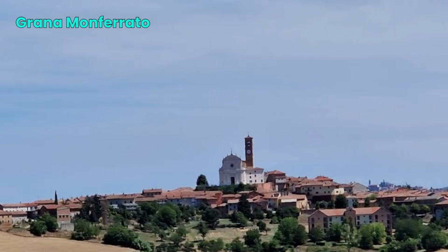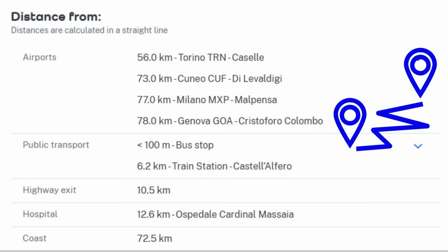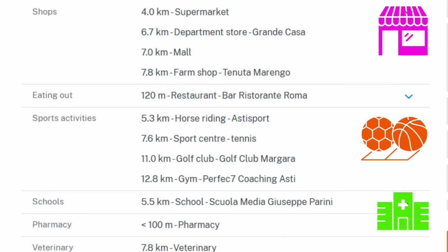What really adds value, beyond the walls and square meters, about 360 square meters to be exact, is the location. Just a short drive to both the A21 and A26 motorways, which means you're an hour and 10 minutes from Turin Airport and an hour and a half from Milan Malpensa. And yes, daily life is easy here. Supermarkets, restaurants, tennis courts, a golf club, fitness centers, schools, even a university campus, all within reach.